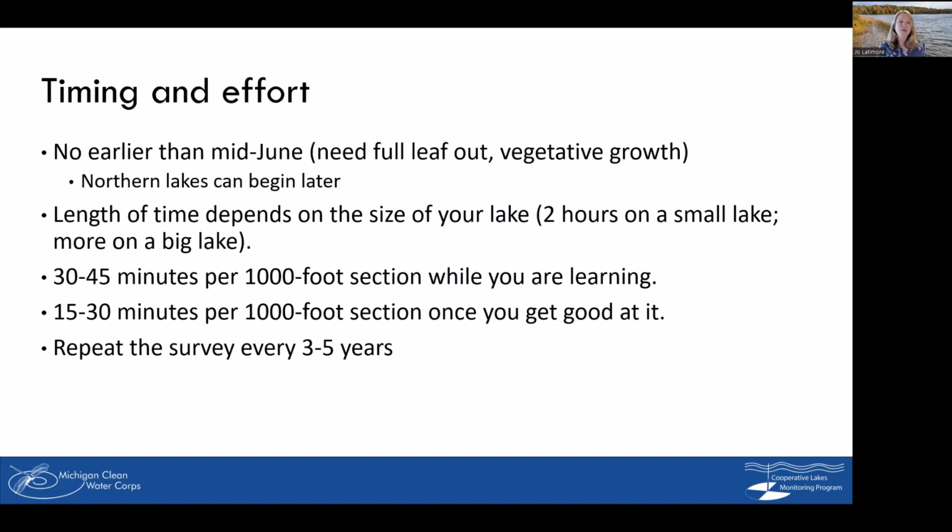The length of time, of course, depends on the size of your lake. Lakes that are small can get this done in 2 hours sometimes, but it's going to be longer if you're on a bigger lake. And you may need to divide it up over several days. That's okay. You may want to have several teams going out on a big lake and doing different quadrants of the lake, whatever you think works best for you.